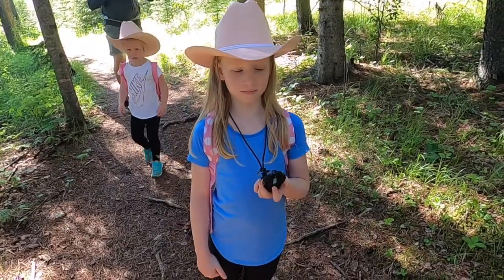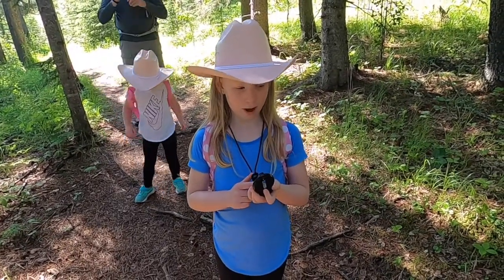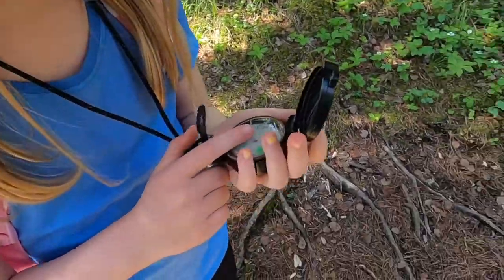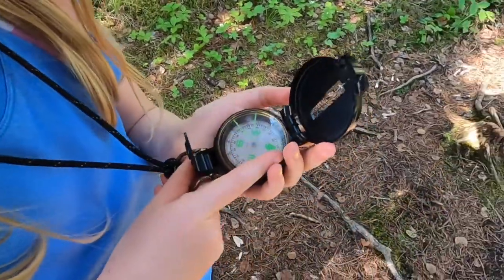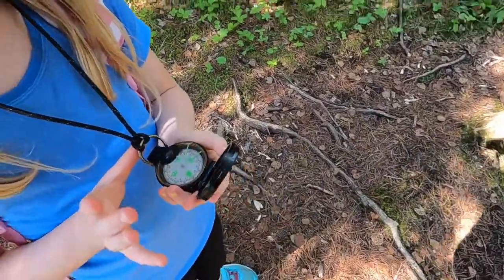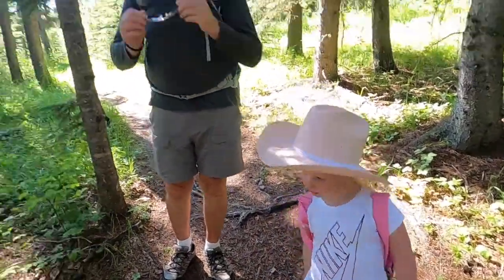All right, Scooter, give us a compass check. What's our direction? What's our heading? North to northwest. And how do we know that? Because it's north and west. Can you see that? It's in between the north and the west. Okay. Bam Bam, are we having fun? Yeah. Big Papa, having fun?